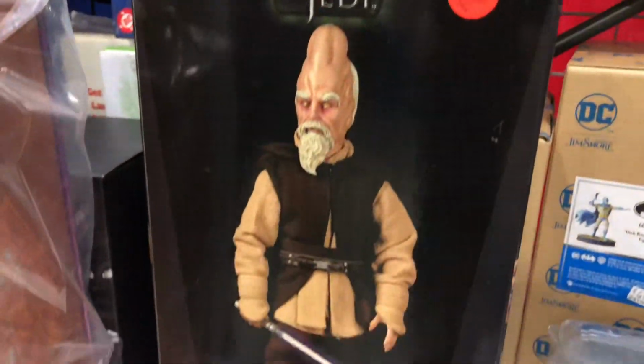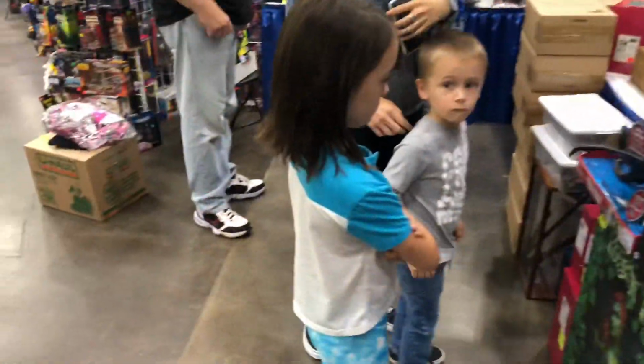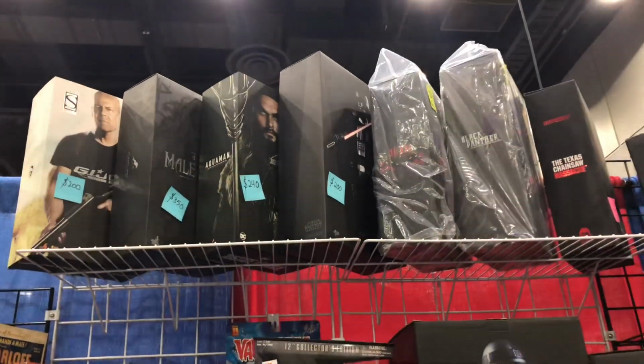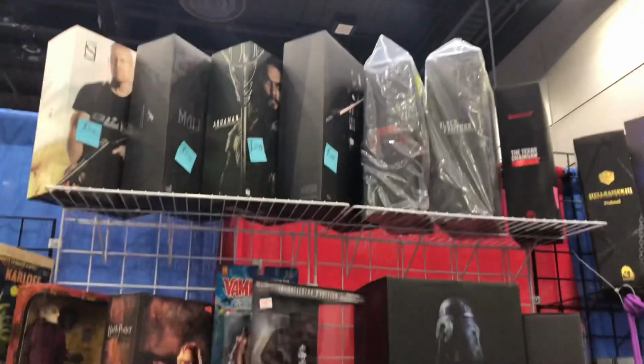Yep. Ooh, only 110 on him. That's pretty good. If I still had my Jedi, I would think about gripping him. It's a good deal. Hi, Kyle. What's going on, Josh? Gator up here. I'm not sure. It's Hot Toys. Not sure which one it is, but I want it. It's only 200, and I really do want it, because if I get that one, I'll just sell my Sideshow one, honestly. Spider-Man Homecoming, oof, that's tempting.